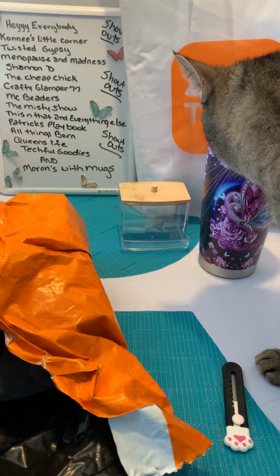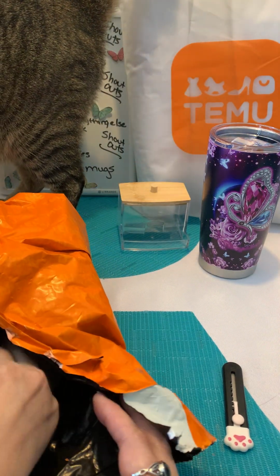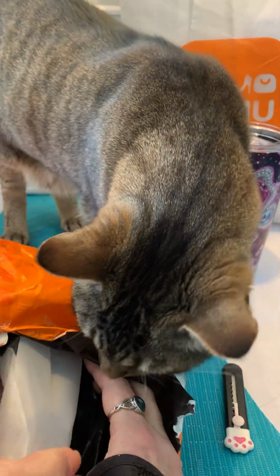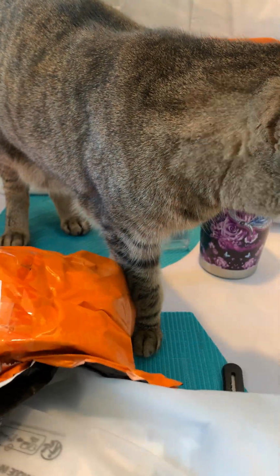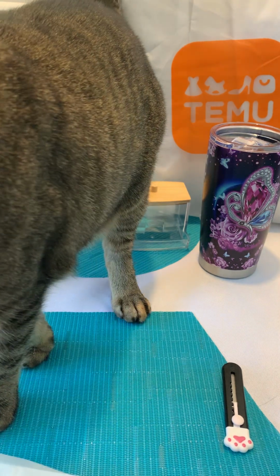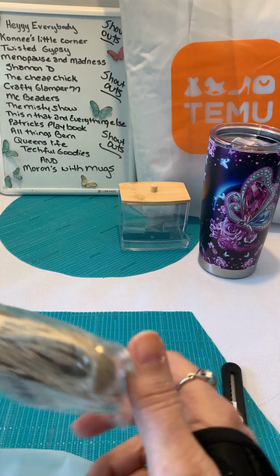My Emmy wants to come in and say hello. Oh, Miss Emmy. Yes, it's a Temu bag. No, you can't have it. Please don't knock down my background. Like, she can understand me. Okay, next in here. Hello, Emmy. Is there anything left in the bag? I don't see anything. There you go. Look into the bag. There she goes. She just wanted to play in the bag. That's fine.